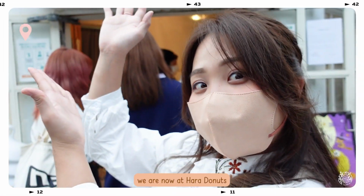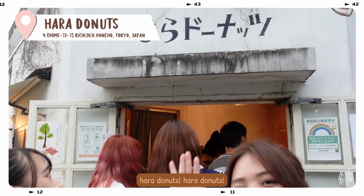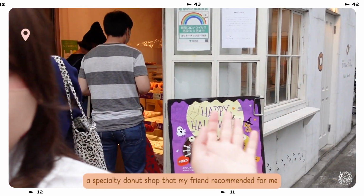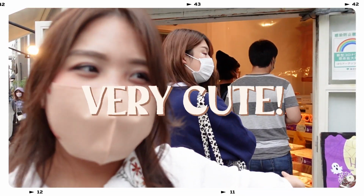We are now at Hara Donut. A specialty donut shop that my friend recommended for me. Very cute.